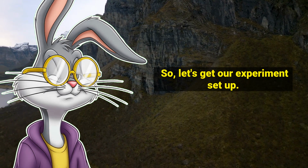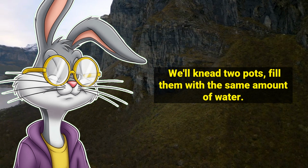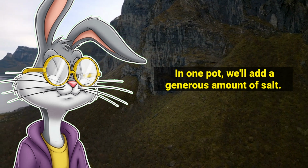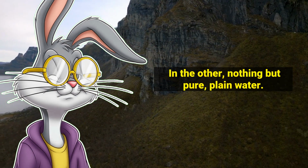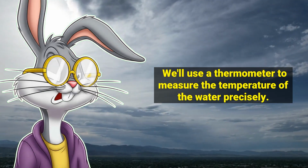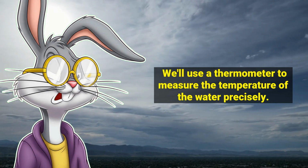So let's get our experiment set up. We'll need 2 pots. Fill them with the same amount of water. In one pot, we'll add a generous amount of salt. In the other, nothing but pure, plain water. We'll use a thermometer to measure the temperature of the water precisely.